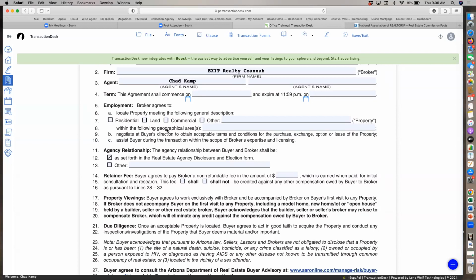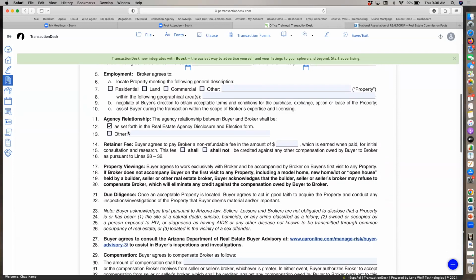We don't have to get the specific city. My thought on this is the more precise we get, the more we're working our way out of a prospective compensation if someone wanted to take us to court. The agency relationship, you're going to set that forth in the agency form, and we'll cover that in a second.